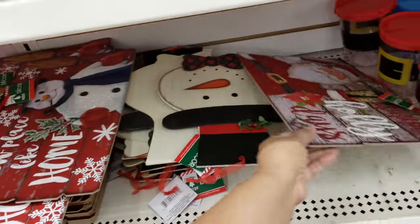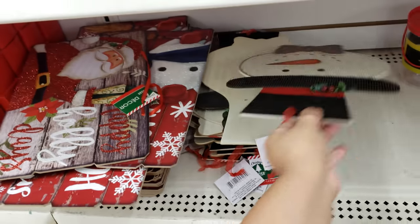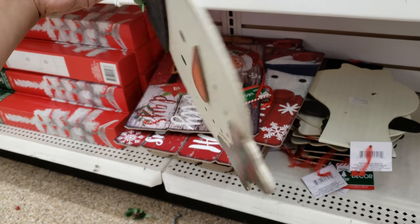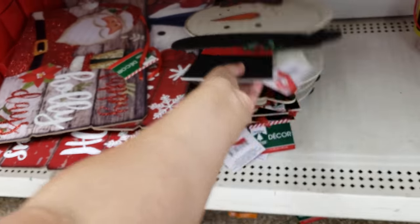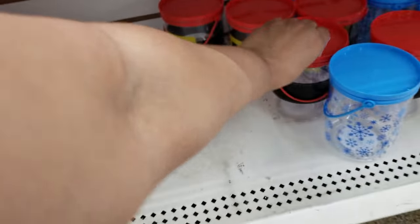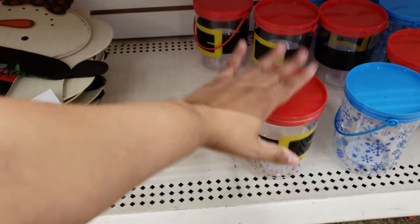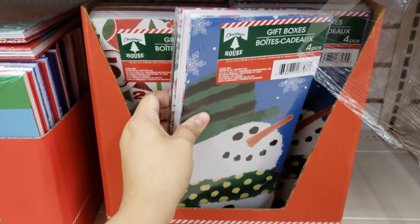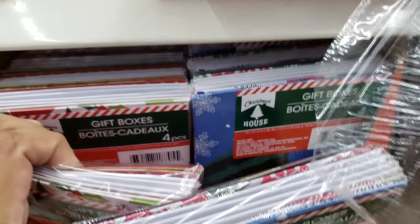And we have a Santa. Happy holidays. A snowman. Oh, this one's really cute. You could find something like this in Joanne. Yeah, this is only a dollar, you guys. That one's cute. A lot of the snowman here. Same stuff. And this over here, there's some candy in there. Homemade fudge or something. I did find some more gift boxes. You're going to get four. Snowman. Oh, it looks like the same stuff.